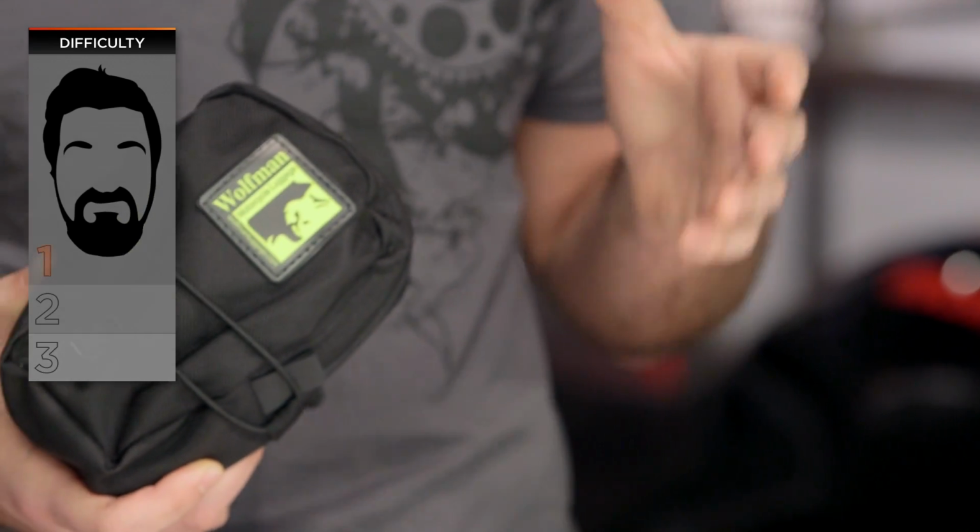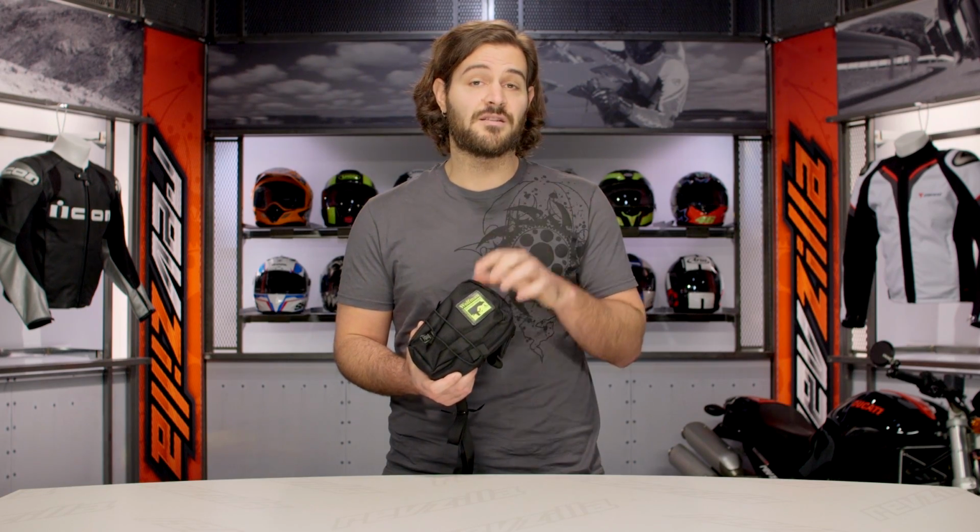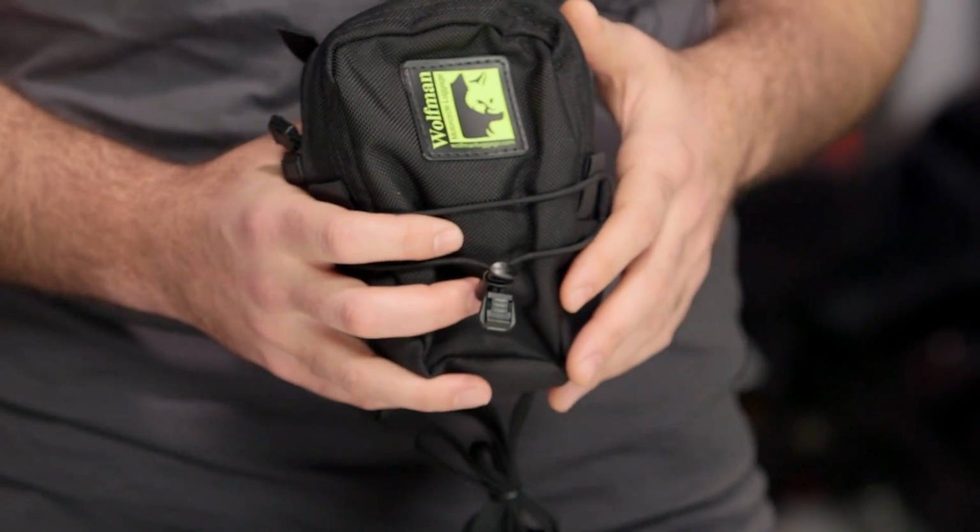It's going to come with a universal harness, so installation on this is going to be a breeze, a 1 out of 300 BSD, or beard scale difficulty for install. We'll talk more about install at the end, but right now let's dive in and talk about what sets this bag apart from other bags in Wolfman's lineup.